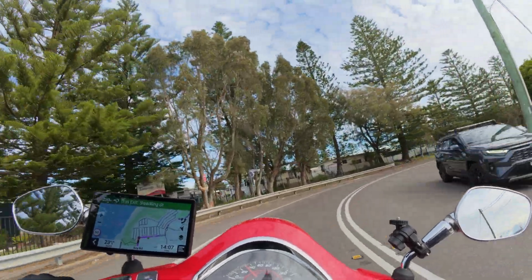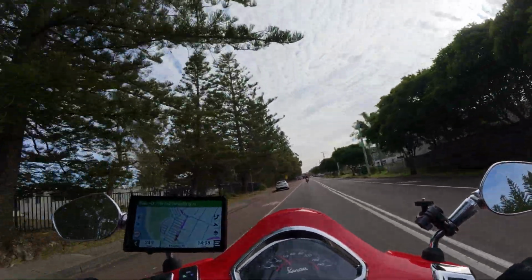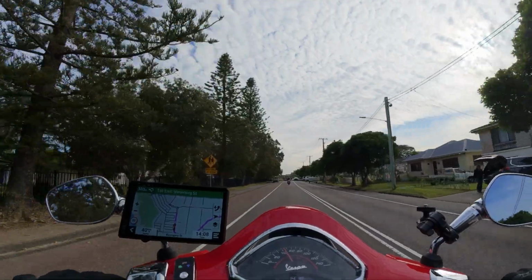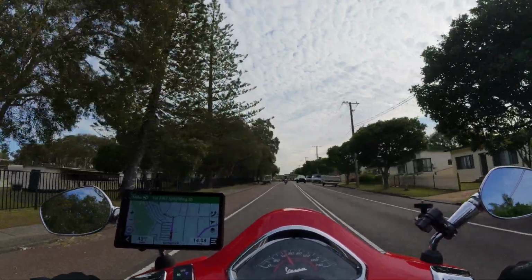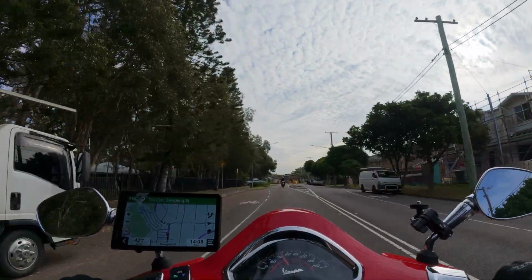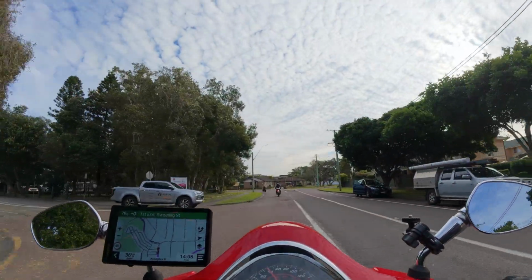Plenty of lovely trees. You can see on the GPS, the Garmin on Rosie, that to our left is the beach. So we're following the coast all the way up. There's a caravan park on our left just here, but we are following the coast all the way up to Crackneck Lookout.